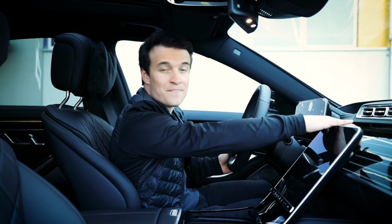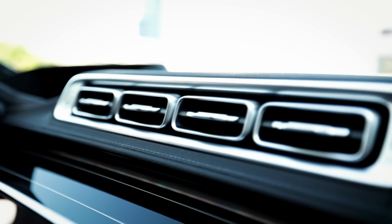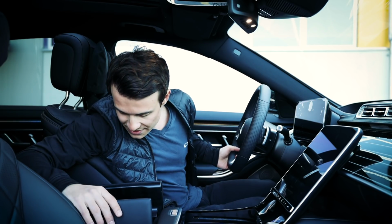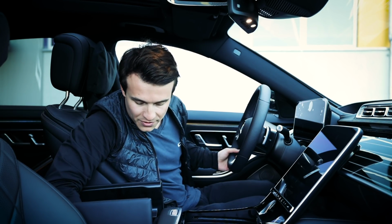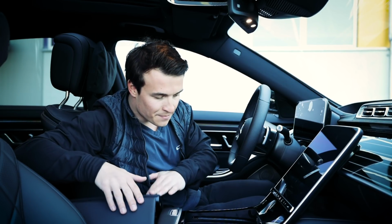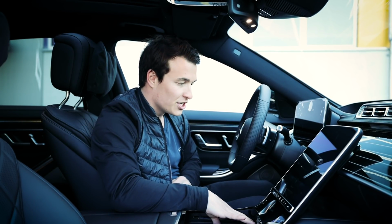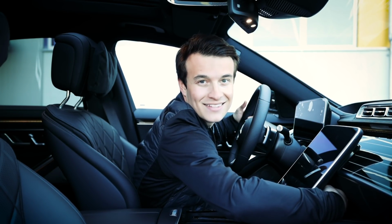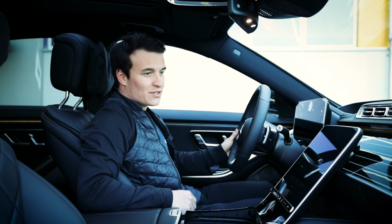The air vents are now squared, so they're not round anymore as with the previous car. We then have lots of space here, so USB-C ports. We have space here, we have space here, wireless charger here. We now also have space behind the center console, which is also super cool.